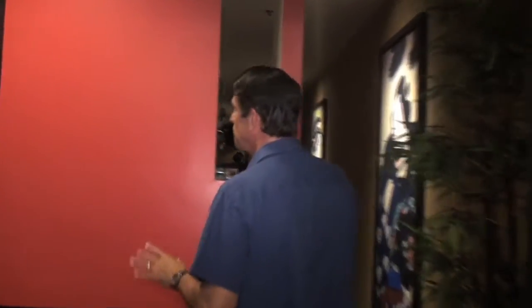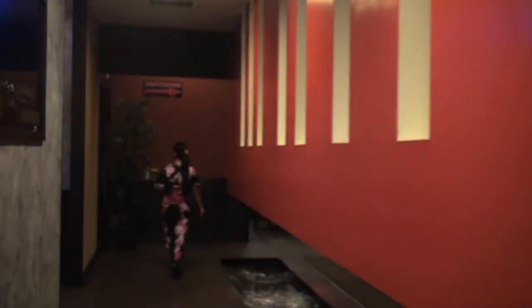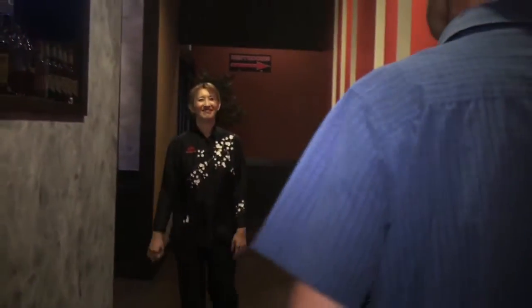So we're very excited that Shogun has invited us into their restaurant. As you can see, a very unique, beautiful architecture. This hallway goes down to the cooking stations. The waitresses wear kimonos. And I believe this is our hostess.